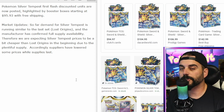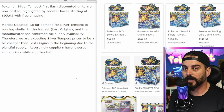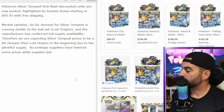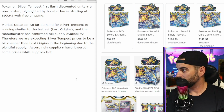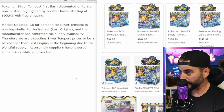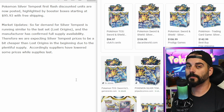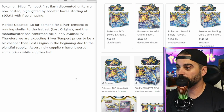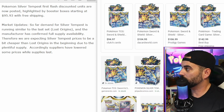I think there's going to be an opportunity for you bulk buyers to be able to maybe get that price to sub $90. Now, is that going to be worth it on this set? That's yet to be determined. We have to see how hard it is to hit those alternates, how wanted those cards are going to be. Like for me personally, Lost Origin has been a SOB to pull those alternate arts. Other people have been very, very lucky, like pulling the Tinas and the Aerodactyls, like no big deal.